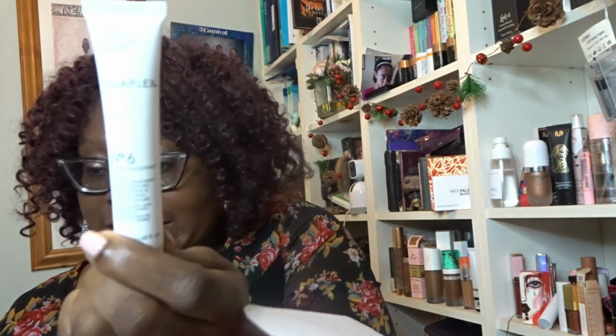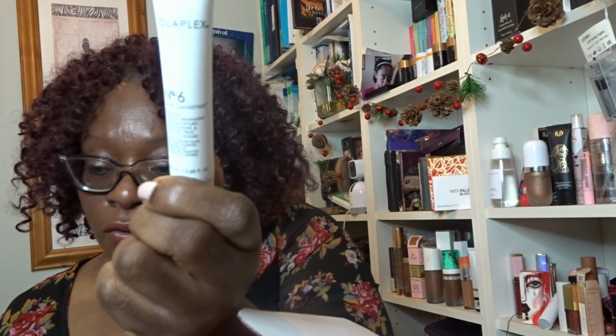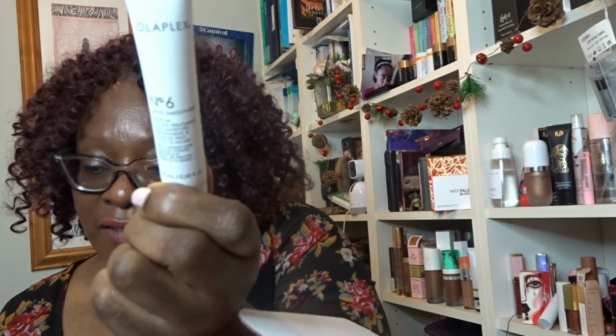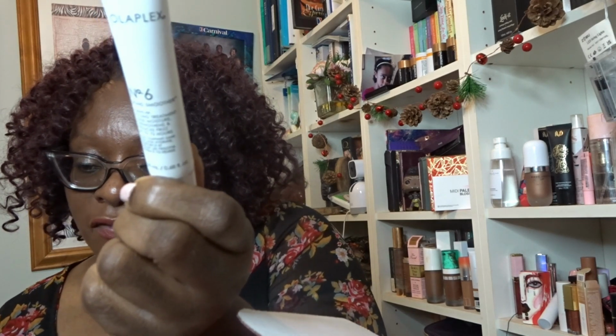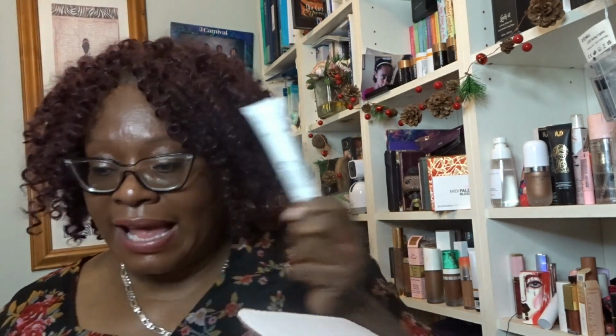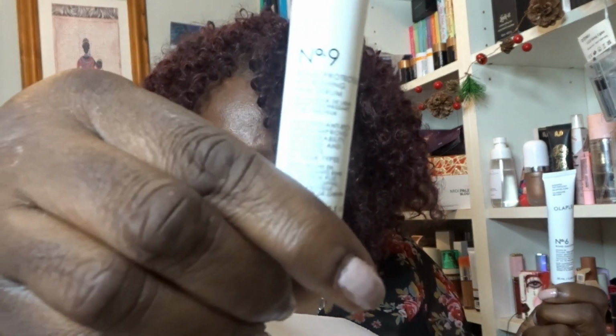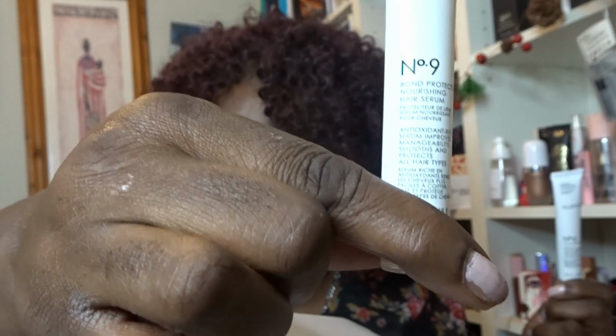Right, okay, what's next? So we've got two Olaplex products here. The first one is Olaplex 6, and this is the Bond Smoother. When indoor heat makes hair more prone to dryness and flyaways, this leave-in treatment steps in. It smooths frizz and hydrates all hair types and helps define curls and waves in one easy step. So that's that. And then we've got number 9, which is the Bond Protector and Nourishing Hair Serum.